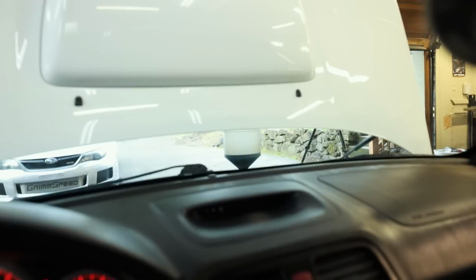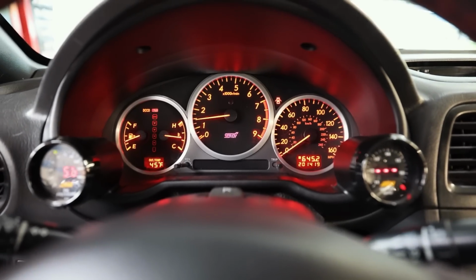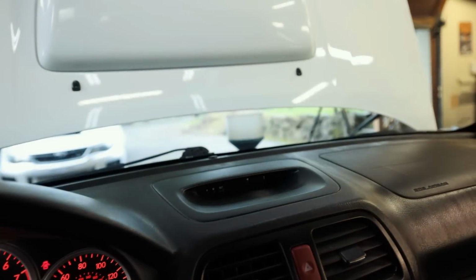We'll give it like 2 more revs. And if we don't see any bubbles, we'll turn it off. I'm seeing a little bit.